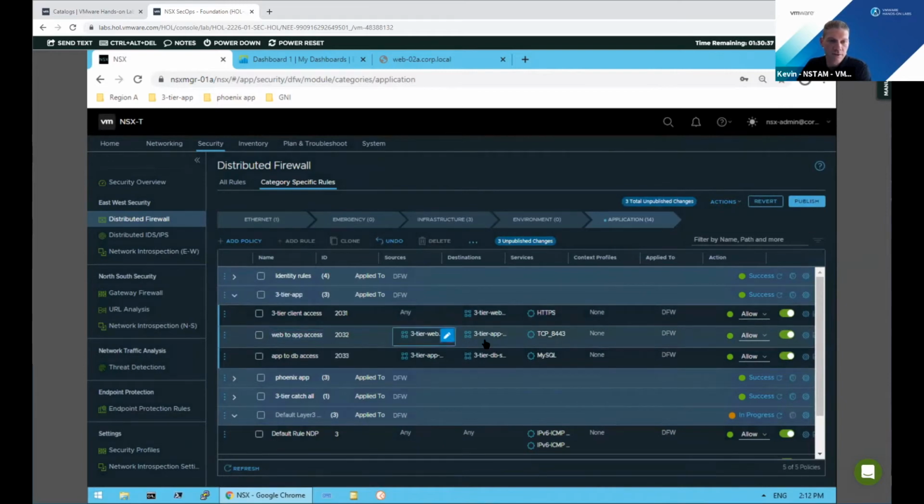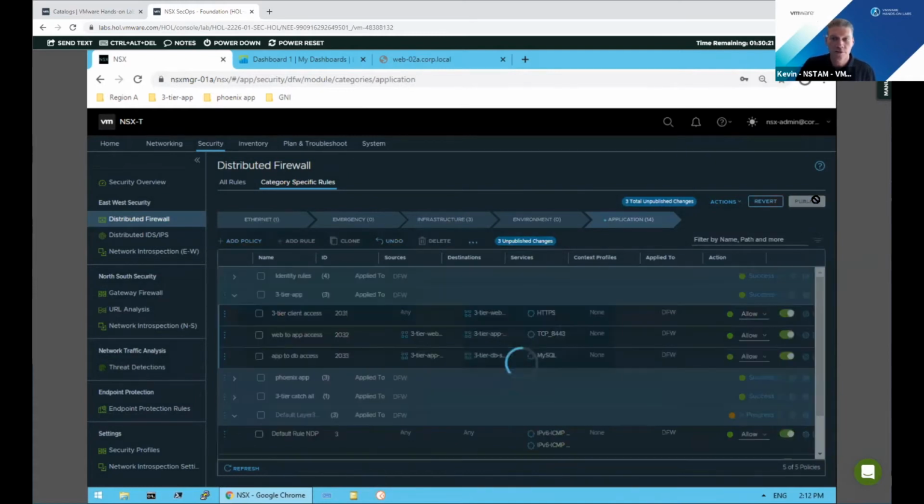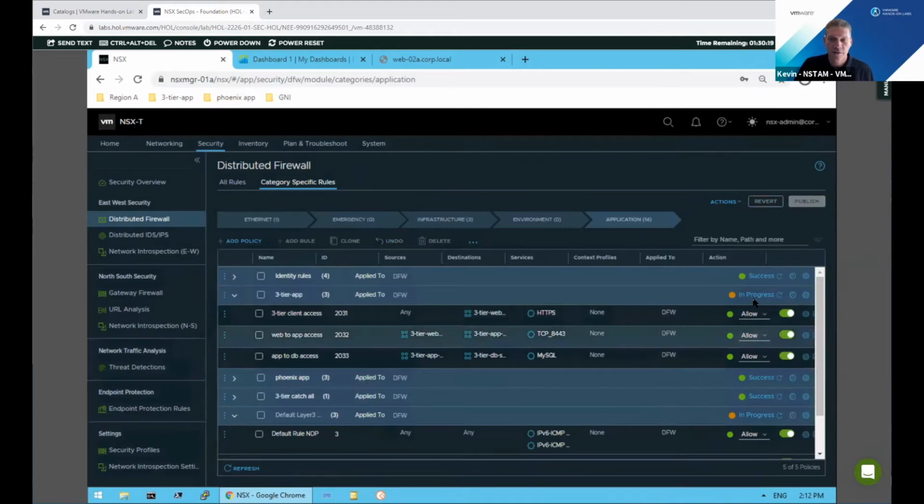So our web servers access our application servers on TCP 8443. And then our application to database access is from the application server group to the database server group, and the database is running MySQL. So it's using that service. Let me go ahead and publish these changes. And even though this says in progress, things usually work pretty quick.